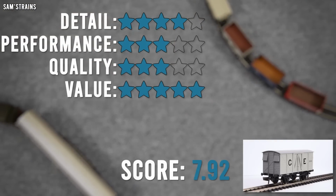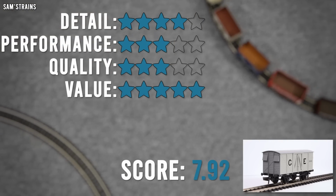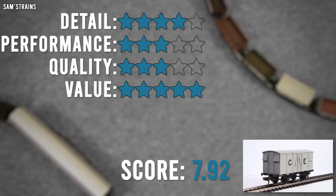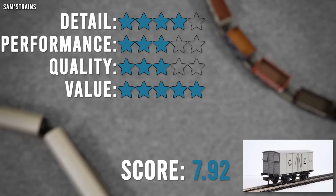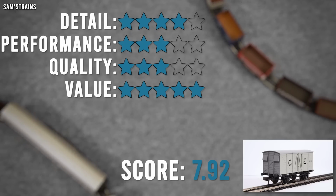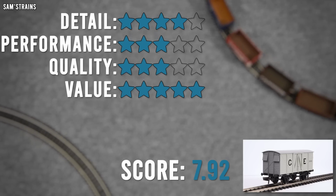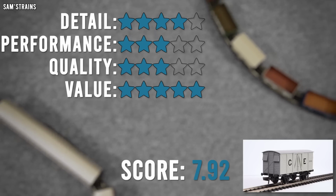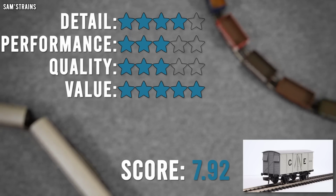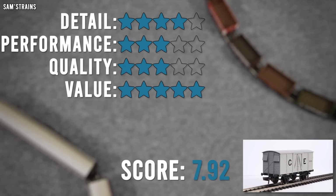Overall, yeah, it's looking pretty good. It is a real shame about the couplings and the performance though, otherwise this would have been a really high score. Level of detail then, overall I think is great. The underframe stands out particularly nicely, the decoration is all nice and precise. It doesn't have any flashy features though, such as sprung buffers and opening doors and loads of separately fitted body parts. And I do reserve the 5-star detail rating for models that have that level of detail.